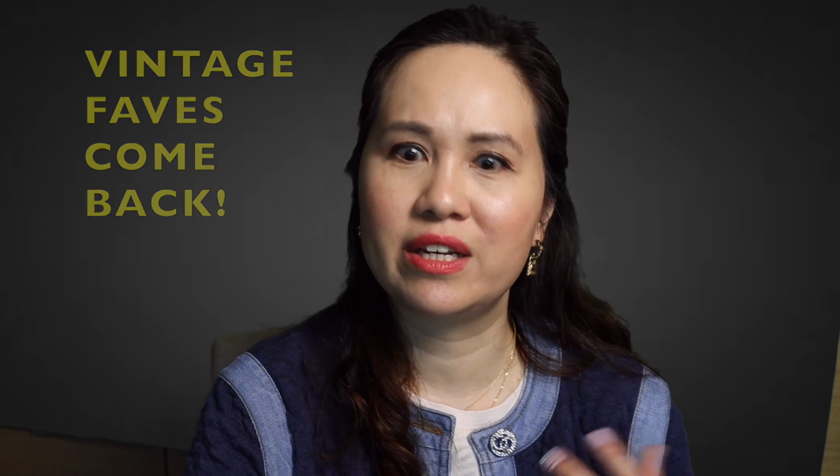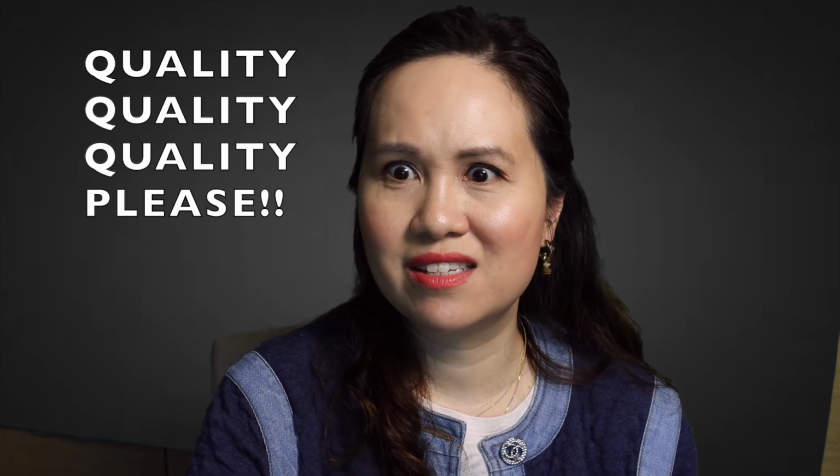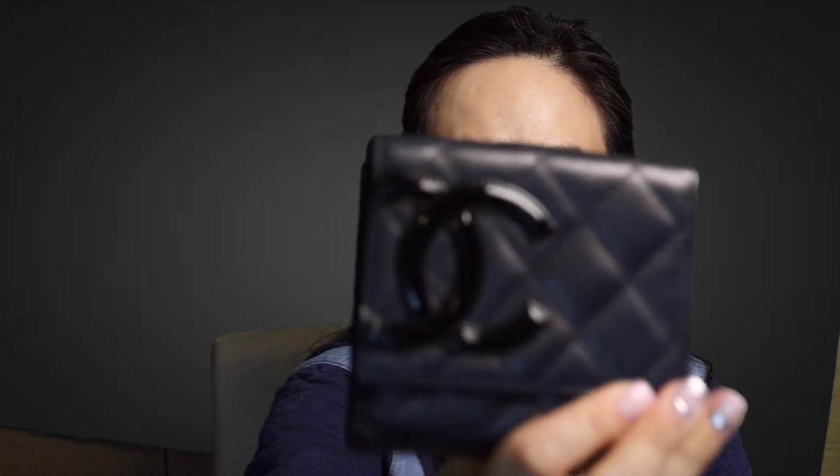And I would also like to see them done in a higher or better quality leather, just as a piece that's a bit more special. So a final thing I would like Chanel to come back with is, I don't know if any of you recognize this design from Chanel.